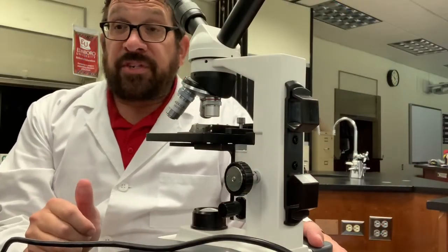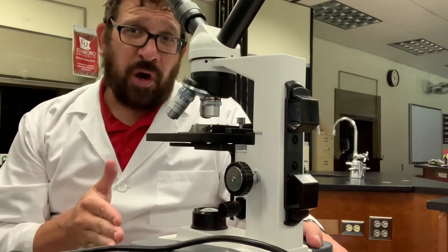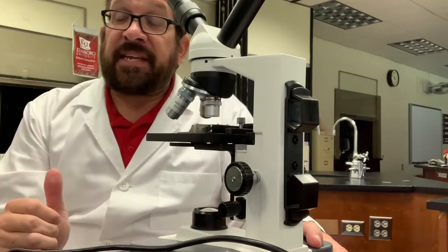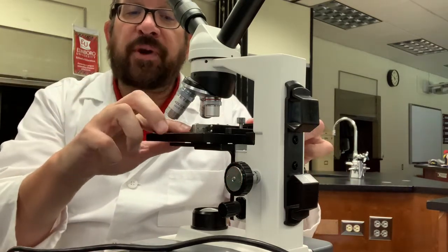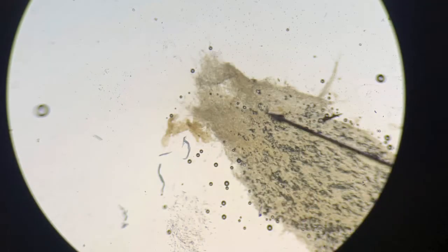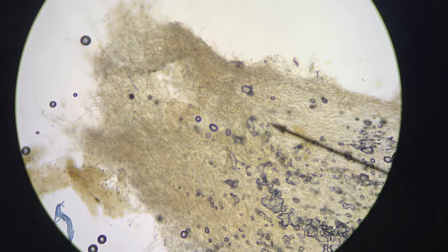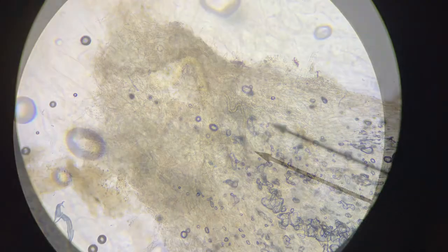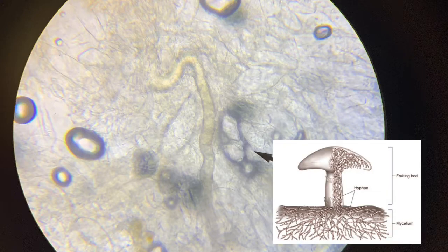Our compound microscopes give us magnification of 40, 100, and 400 times. So I'm going to give you different shots of the hyphae underneath all three different magnification powers. This is part of the stalk at 40 times magnification. Here is a picture at 100 times magnification. And then finally we move up to 400 times magnification. And there you can start seeing the individual little hyphae that make up the stalk of the mushroom.